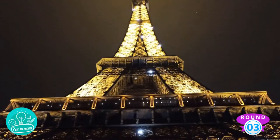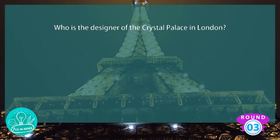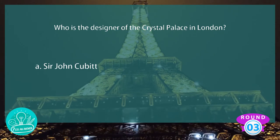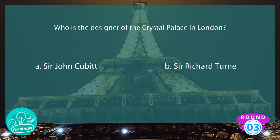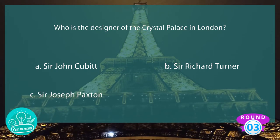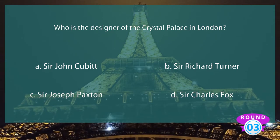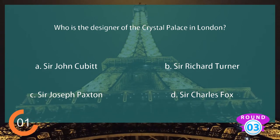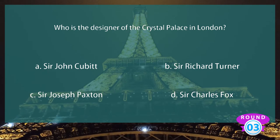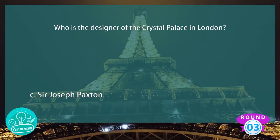Question number 8. Who is the designer of the Crystal Palace in London? Is it A. Sir John Cubitt, B. Sir Richard Turner, C. Sir Joseph Paxton, or D. Sir Charles Fox? Pick an answer. The answer is C. Sir Joseph Paxton.